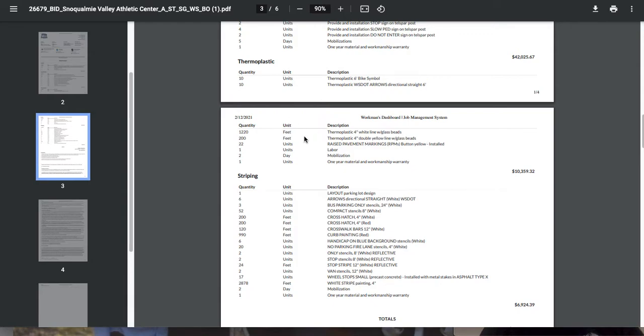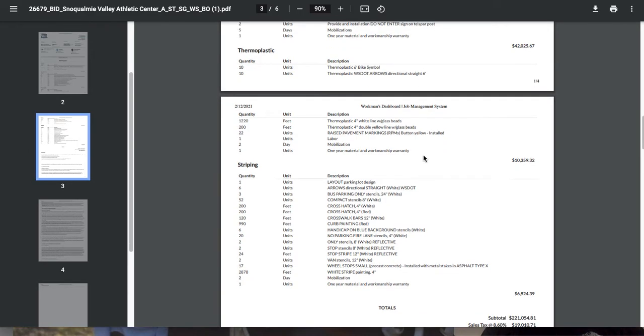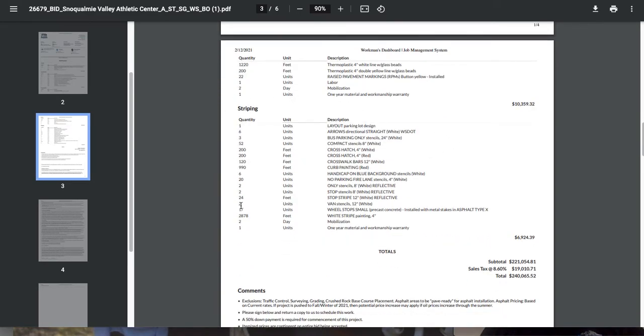Now, if those lane lines change and WashDOT says, hey, we want those put in as paint, we can do that, and the cost would actually go down if we put that in as reflective paint. So something for us to talk about later. Okay, so there's our total on all the striping out in the roadway. Okay, basically thermoplastic material and raised pavement markers.